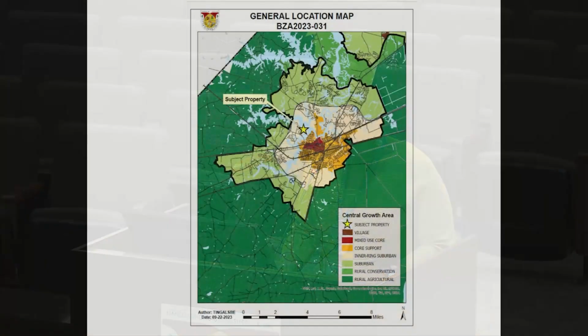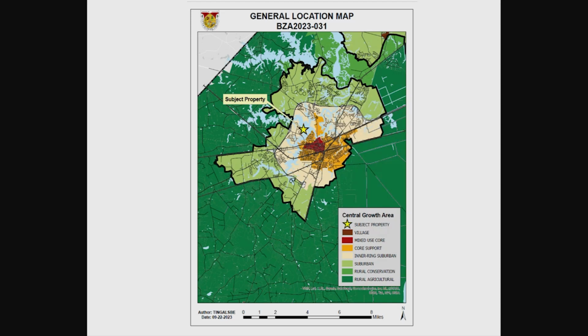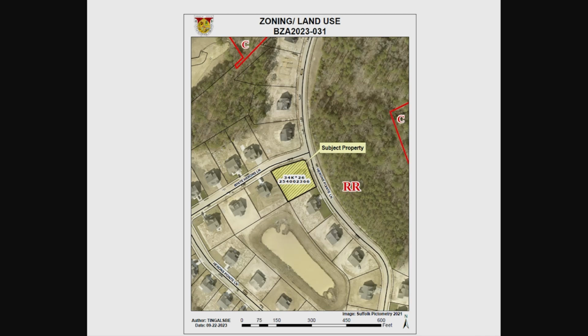The item being presented to the board today is BZA 31-2023. The applicant, Benjamin Charlie, property owner, is requesting a variance from the Unified Development Ordinance, Article 4, Section 31-407(C), Table 407-1, Dimensional Standards (J), to reduce the required side yard setback adjacent to a street from 25 feet to 10 feet for the installation of a 6-foot fence. The property is identified as tax map 34K*26, parcel 254002366, located at 2047 Herons Point Lane, Suffolk, Virginia, Holy Neck Voting Borough, zoning classification RR, rural residential.